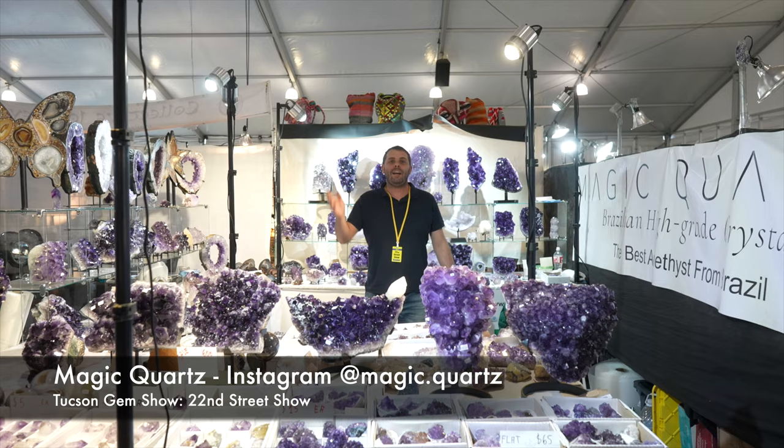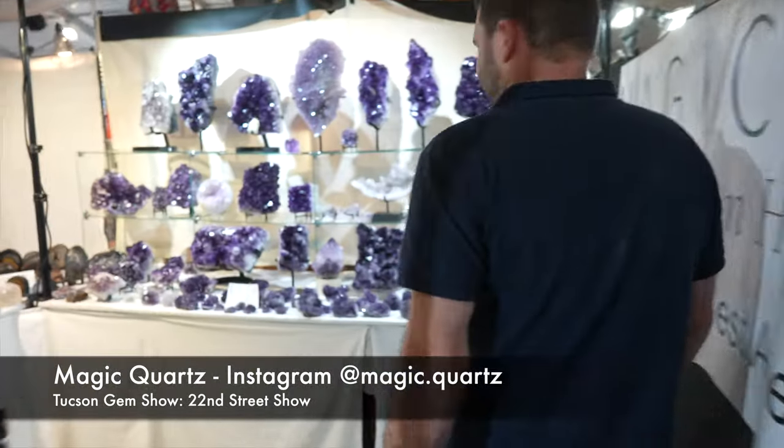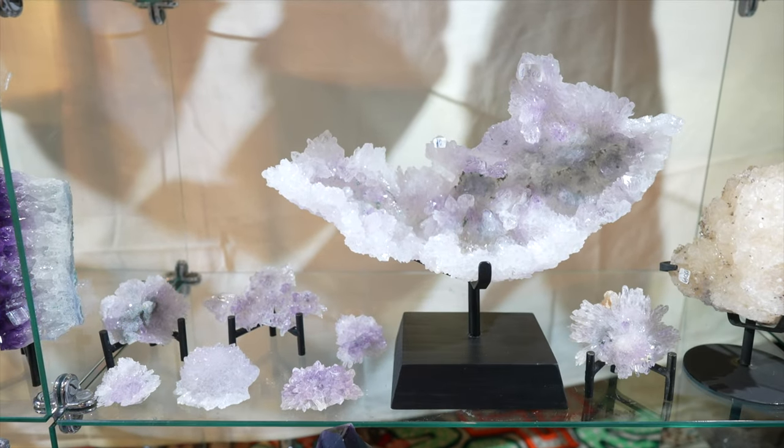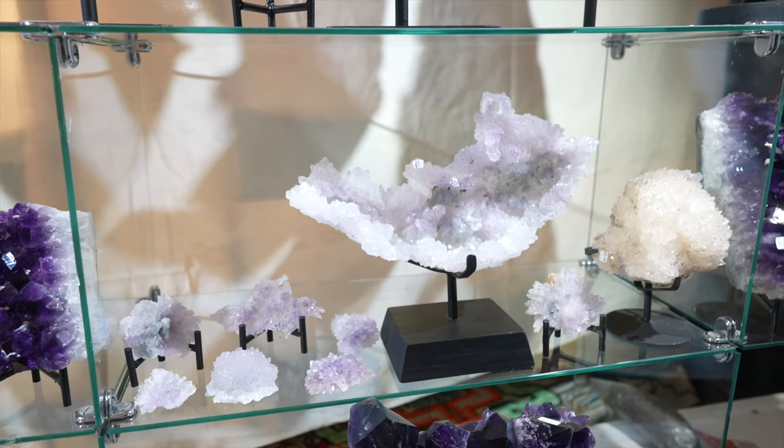All right, guys, I'm at a beautiful amethyst booth right now. This is Magic Quartz. I'm here with Mateus. I kind of have an obsession with amethyst flowers, and I saw that Mateus has these beautiful amethyst flowers. You said the mine is... It's almost finished. Almost finished.